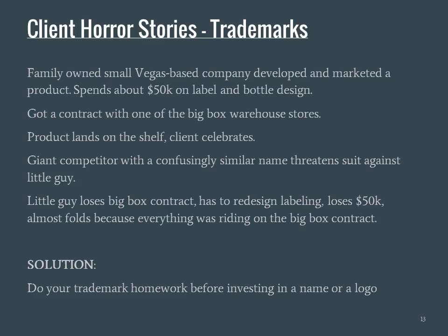That global company gets wind of the little guy's product and says, no way, you are going to change the name of your company or we will sue you into oblivion, and we will probably win because we had all of our ducks in a row and we have a trademark on this. And your company name is, and this is the trick, confusingly similar to ours. That's where you identify infringement: if someone's use of a name is confusingly similar to yours, whoever got there first wins, usually.